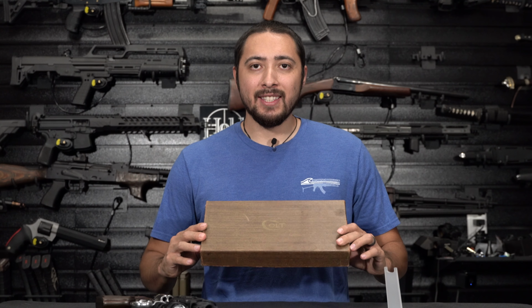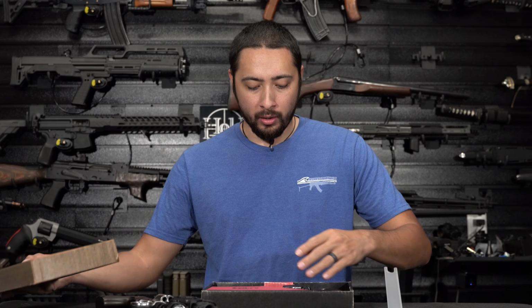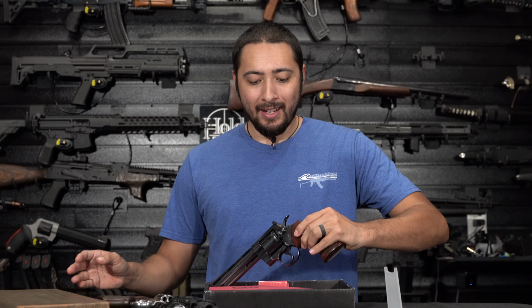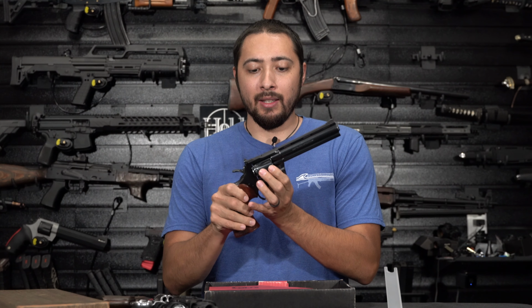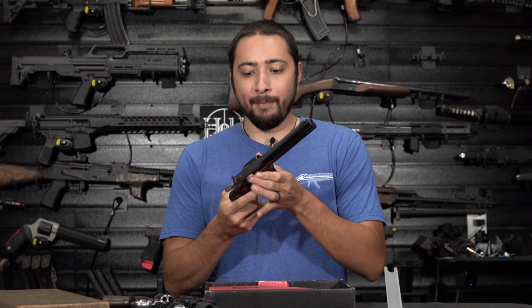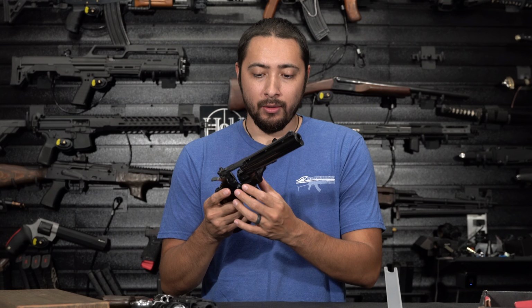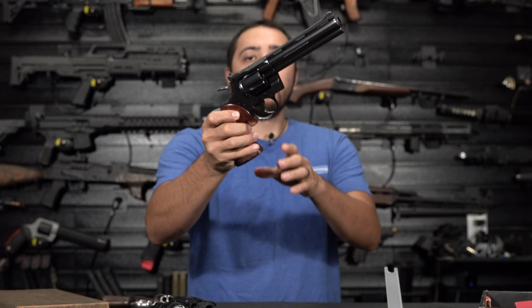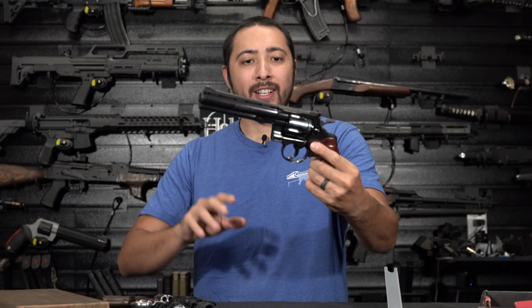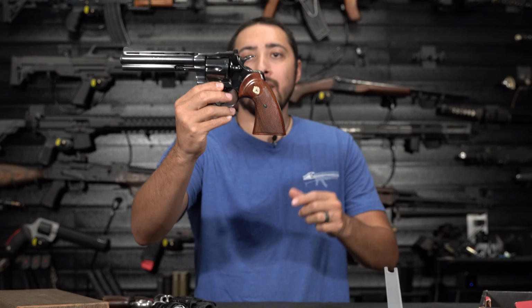Now this one right here is in the original box. This is a 1971 Colt Python in beautiful condition. I hardly like to take this guy out of the safe just because I want to keep it as pristine as possible. I don't even feel right touching it right now, even though I own it. Beautiful bluing on it, no scratches on it whatsoever that I can find. The grips are still in amazing condition.